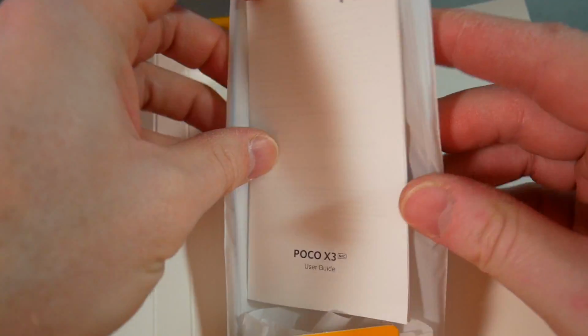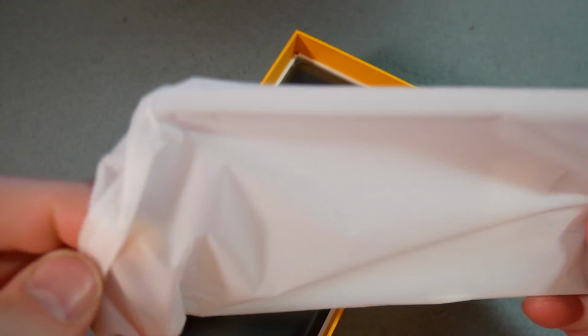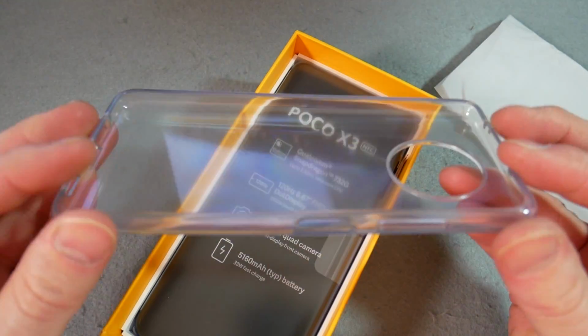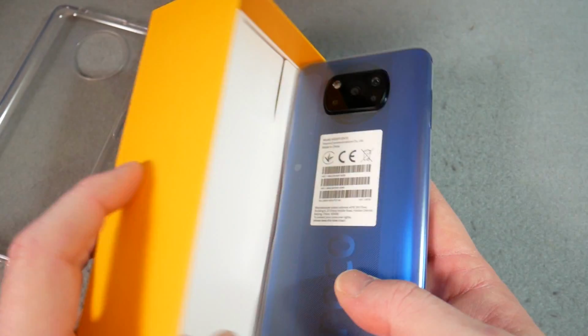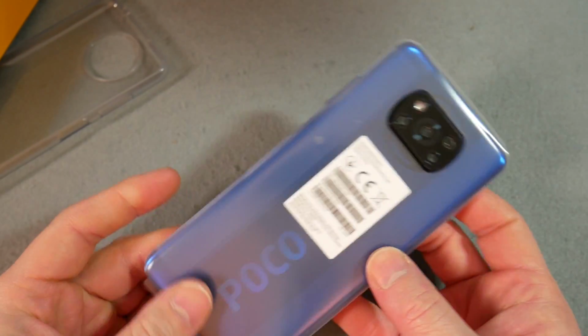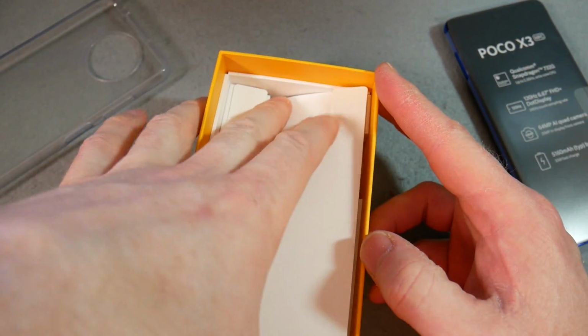There we go, there is a case with our instruction booklet, and I think there's a SIM tool on the front. That's a pretty standard, let's be honest, fairly ugly case, but it is at least some protection, which I think is a good idea with a new device. You don't want to be dropping it on day one before you've had a chance to order a new case for it. Here's the phone. Oh, the Poco's on the actual back of the device. Let's come back to that in a second. Let's see what else is in the box.